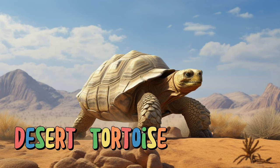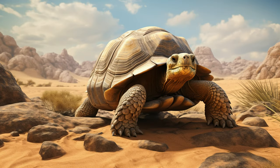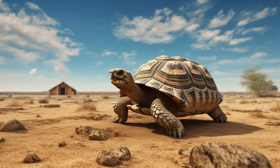Desert tortoise. The desert tortoise is a slow wanderer of the arid lands. With its hard shell, it's like a living fortress that keeps it safe from harm. Desert tortoises dig burrows to stay cool during the day and come out to eat grass and flowers.